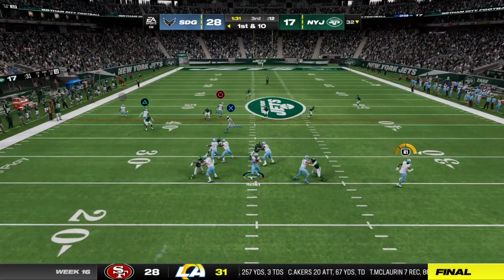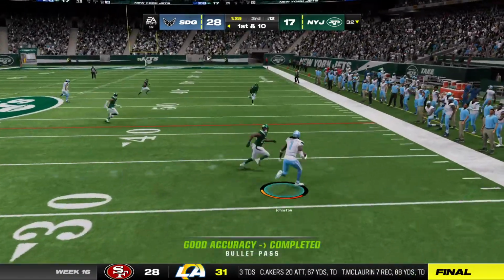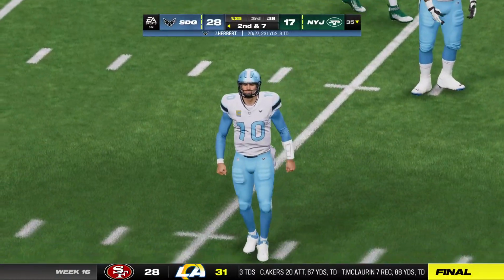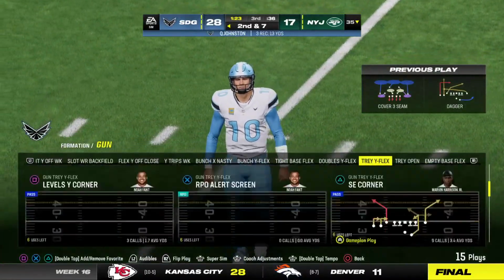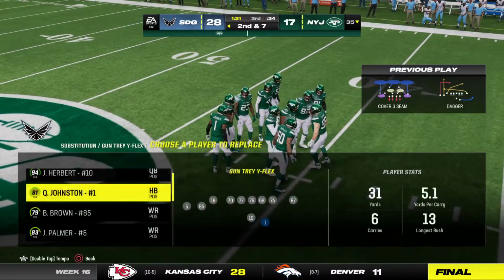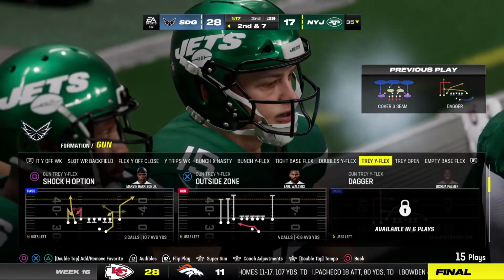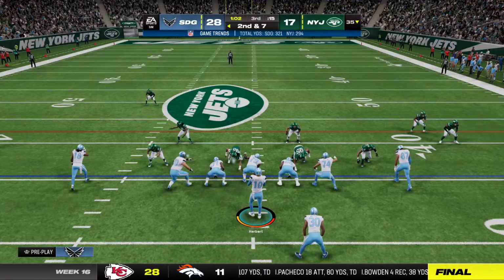Herbert setting up to throw on first down. Right side, he has Johnston. And just 3 yards on the catch there. He couldn't get away. And it'll be second down. It's a pickup of 3. Brings up 2nd and 7 at the 35-yard line.